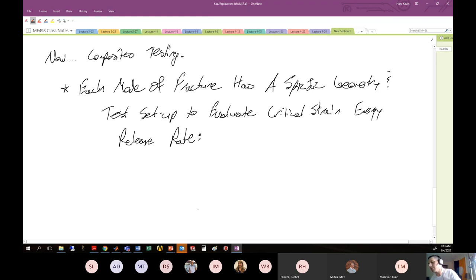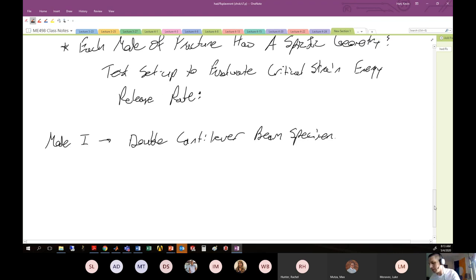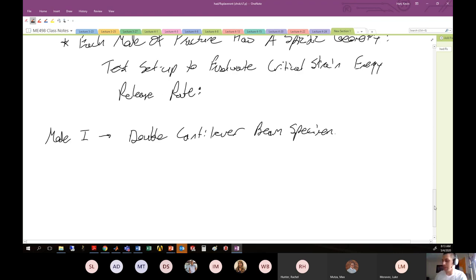Okay, so I'll spell those out, what they are here. For mode 1, the test geometry they use is called the double cantilever beam specimen. I'll spell them out and then we'll talk about each one of these samples in pretty good detail. All right, the double cantilever beam specimen.